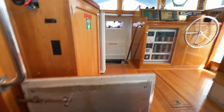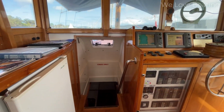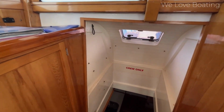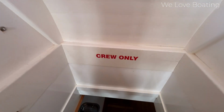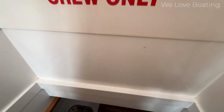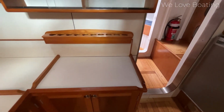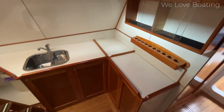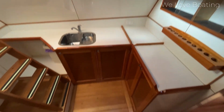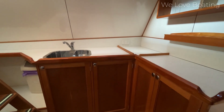We'll just dodge the opening hatch to the engine room for a sec, and we'll move forward down into the bow, and we'll have a look at the accommodation as well as the galley. I'll just duck my head underneath here. I suppose the thing to remember is Thalassa is a 49-foot trawler, so you wouldn't expect an enormous galley down here, but very, very functional.